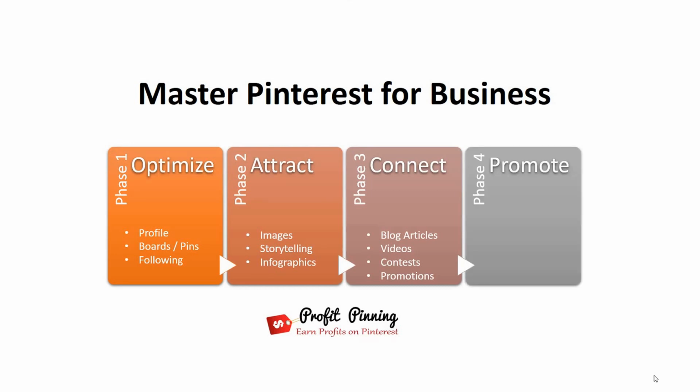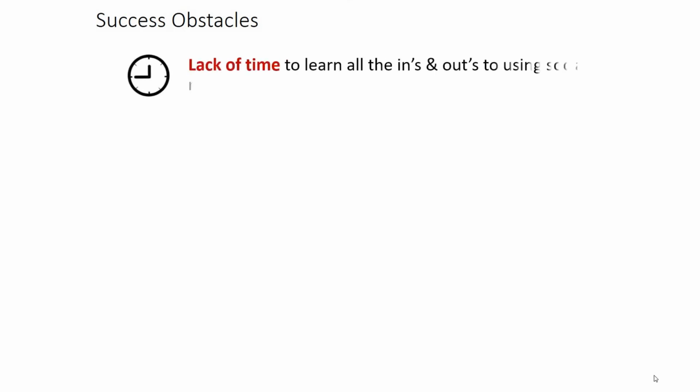Phase 4 is promote. You can promote and continue to grow your brand by building a list, having your email marketing, and launching brand new campaigns. So these 4 things are so simple. However, there's always obstacles, right? They get in our way and slow us down. So what are those obstacles that prevent us from being successful?